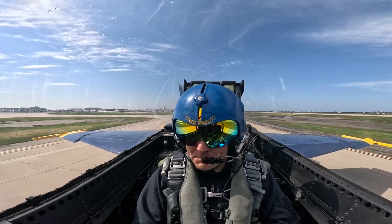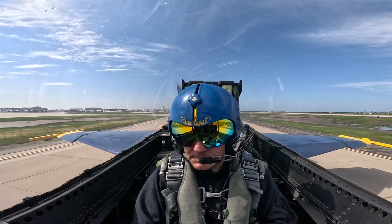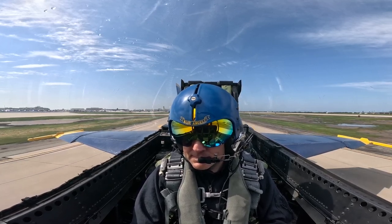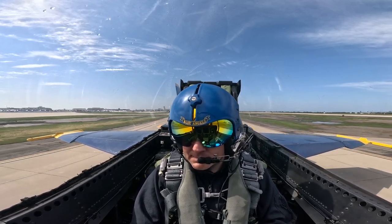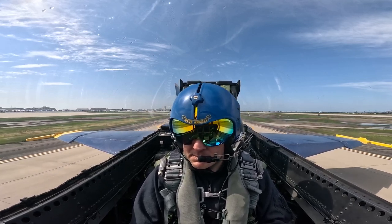That G right there, you see it bounce around 1.1, 1.0, 0.9. That's our instantaneous G. Anytime we pull greater than 4 Gs, it's going to record our max G just below that in a line. Once we get airborne, you'll see some of those other things that Sean was showing you. That's kind of on the left side.